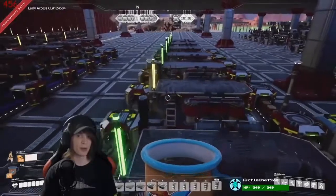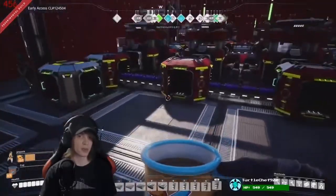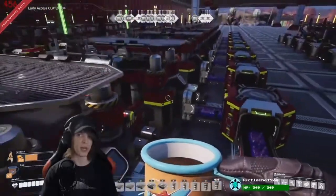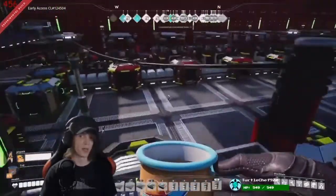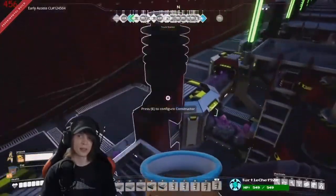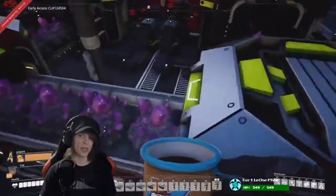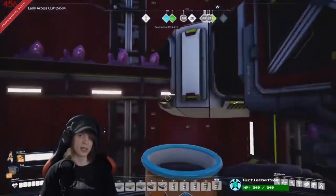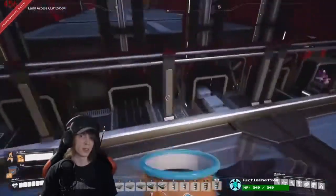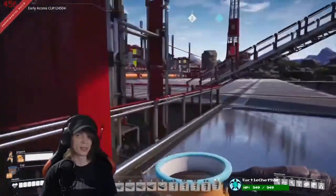So I prefer the manifold design, where you kind of just jam things onto faster and faster belts until you have enough of what you need. Yeah, it looks crazy, looks complicated, but you know, it really is just about the dead simplest way to build in this game.